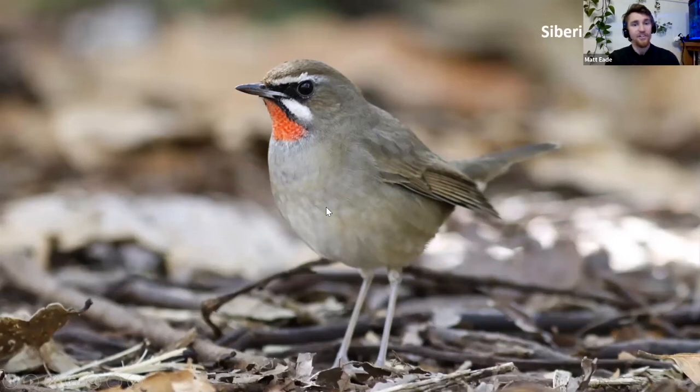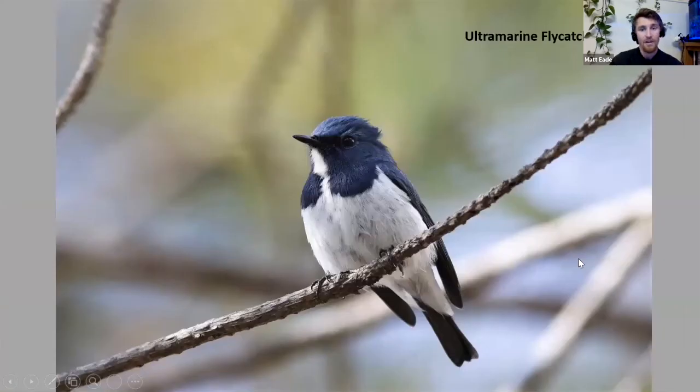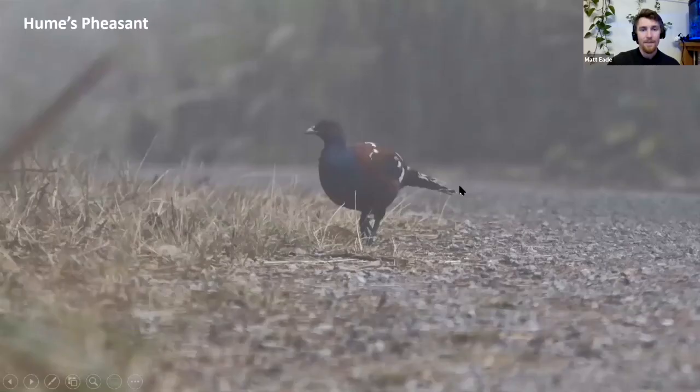Now, Thai photographers set up a number of feeding stations along this road, and here's where we expect to see a number of Himalayan specialities again. So this is the male Siberian rubythroat, an absolutely cracking bird, and they really do show well. These are the exact views that I had. An absolutely wonderful bird. Rufous-bellied niltava, once again another superb bird. And an ultramarine flycatcher, again an absolute cracker, showing extremely well.